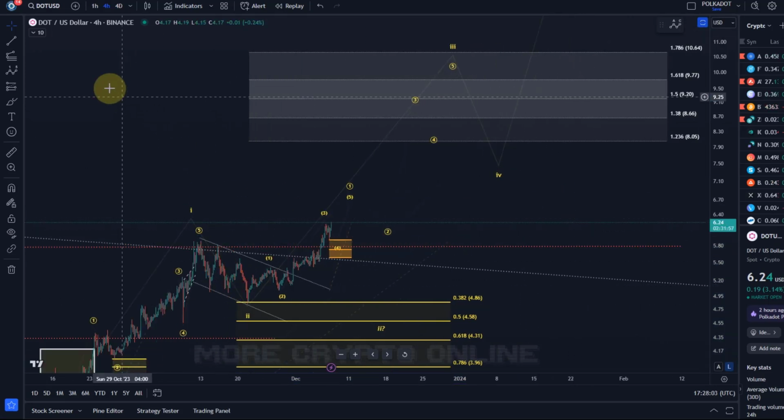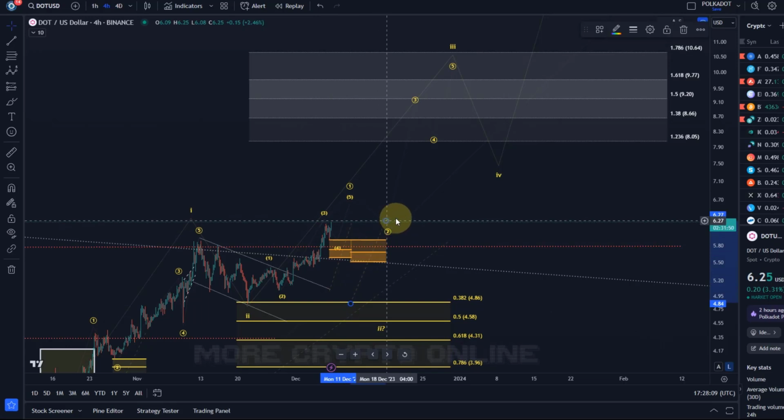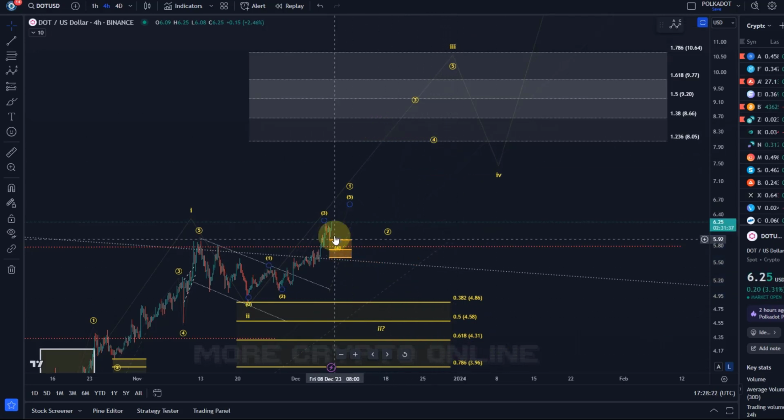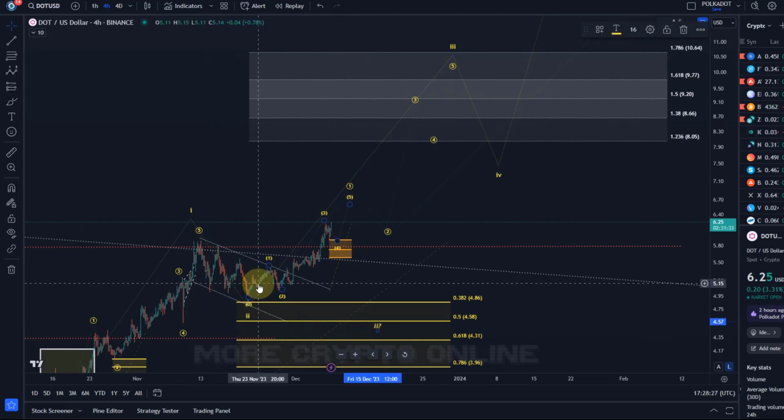To maintain the upside pressure, that's important to understand, with the latest high the price needs to hold above the 78.6 retrace, whatever it's doing. That's the $5.10 level. It needs to hold above $5.10. That's the key pivot against which we can still focus on higher. Below that level, I have to assume we are in a deeper wave 2 pullback. That's my update about DOT.